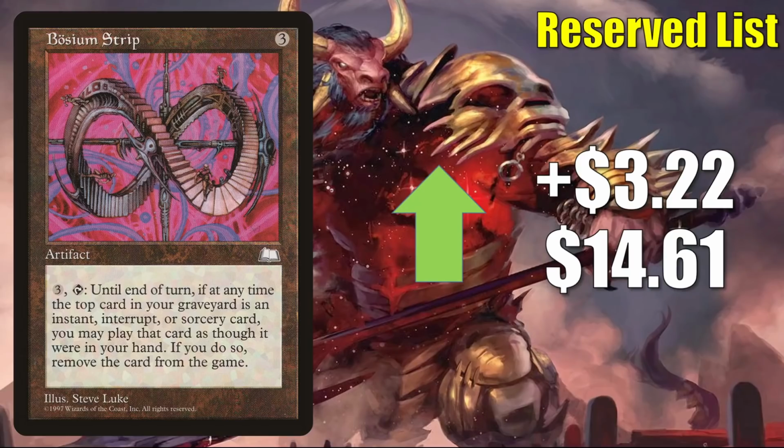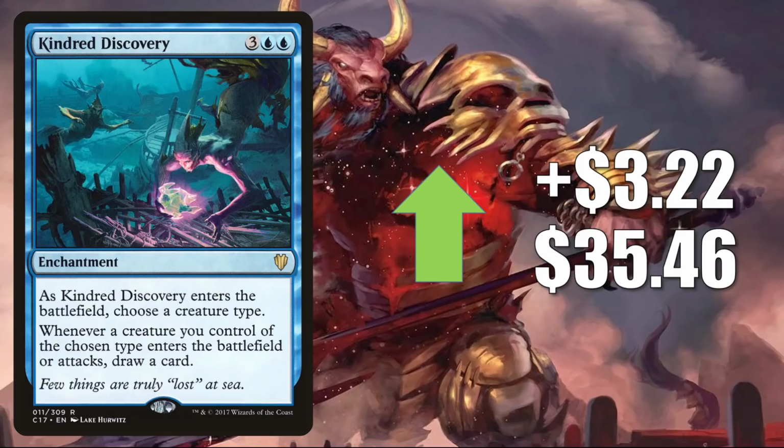Bosium Strip, this goes up $3.22 to $14.61. This is seeing a little more Commander play because of Furia, Judge of Valor from Kaldheim. This was actually added to the list in Kaldheim, so keep that in mind, but this is Kindred Discovery from Commander 2017. It goes up $3.22 to $35.46. Great tribal Commander card, seeing more play now in Koma Cosmos Serpent builds.